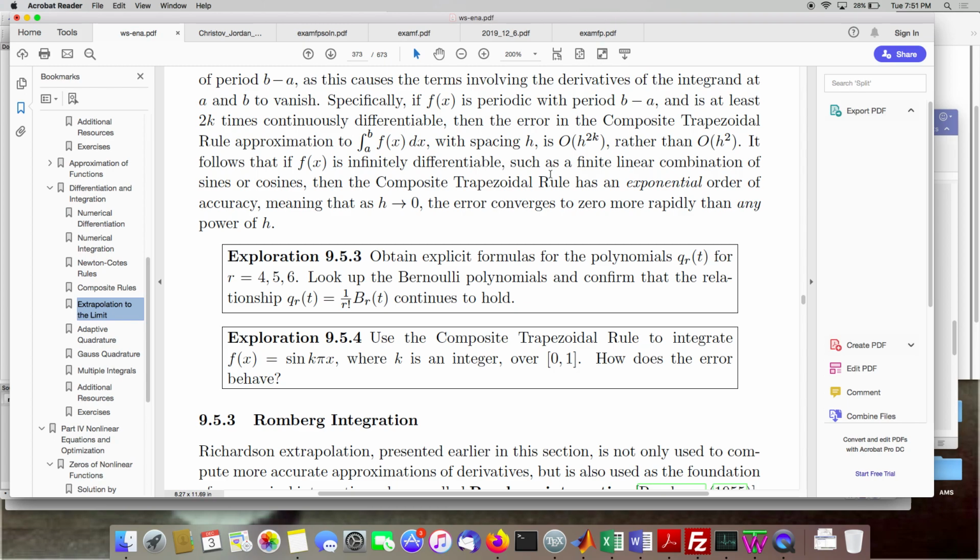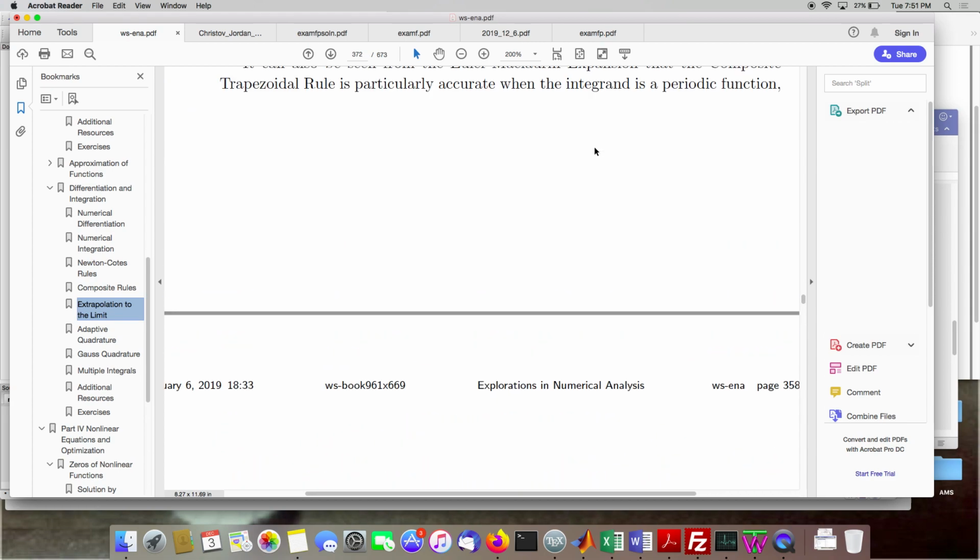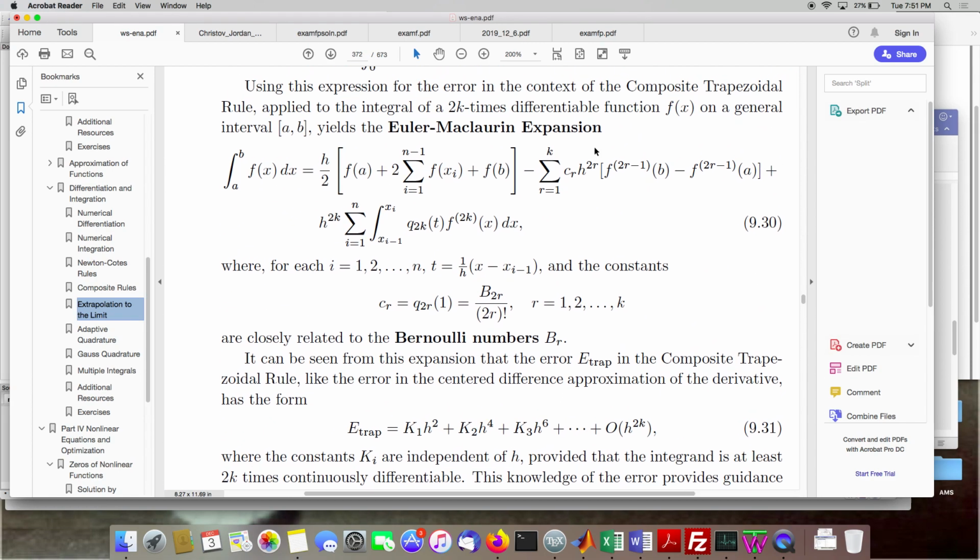Well, I thought it should be better than that. In this case, was it not? It wasn't. Really? So I don't know what the k in that formula stands for. Oh, well, k can be any integer. No, in the notes, h to the 2k. Oh, that comes from the Euler-Maclaurin expansion. Where 2k is the number of continuous derivatives. Of course, with sine k pi x, that's infinitely many.